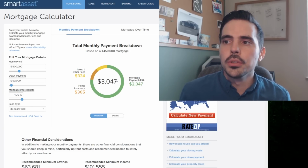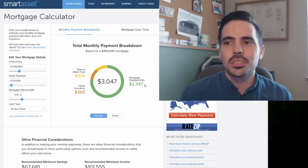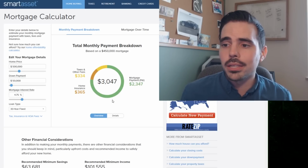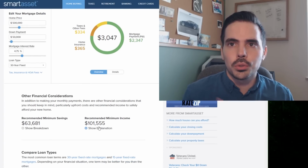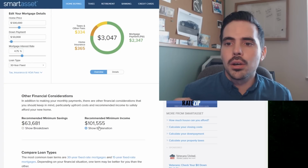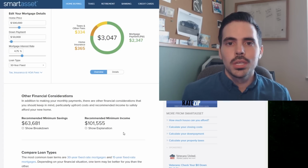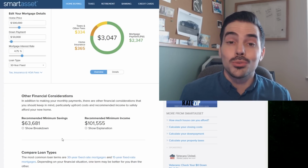So for that loan, the mortgage itself would be $2,347, not including the home insurance or the taxes and the fees. So just keep that in mind. And then when you scroll down over here, you're going to see the minimum recommended savings. So you're close if you did that down payment. And then also, the minimum recommended income would be over $100,000. Of course, with that big of a house, you would definitely want to make sure that you're earning enough money to be able to pay that monthly payment so you don't lose that house.